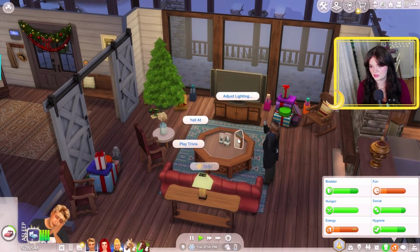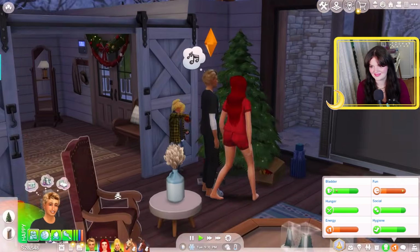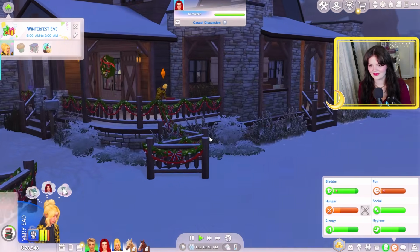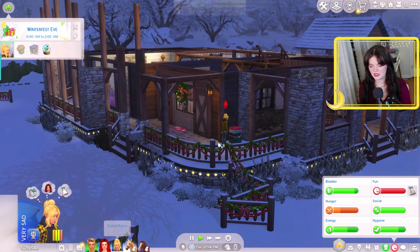And maybe we can put some Christmas music on, try to cheer him up a little bit because it's a really sad time. So let's do some Winter Holiday. Okay, we can all decorate the little tree together in our little jammies. And then I'm also going to put up some lights. Okay, we put these little garlands along the fences, and then some lights on the foundation.